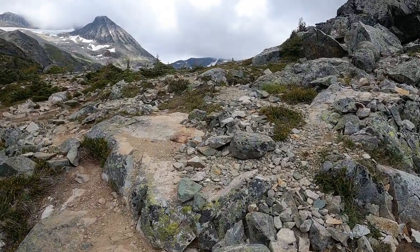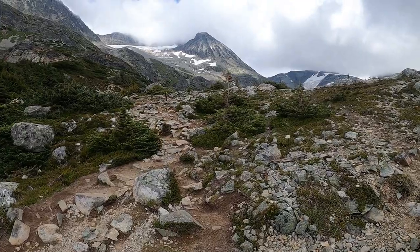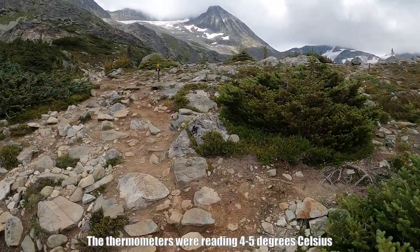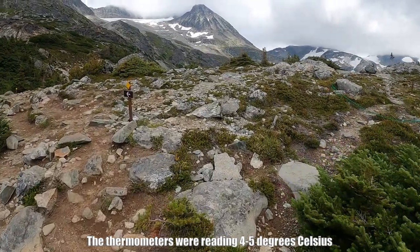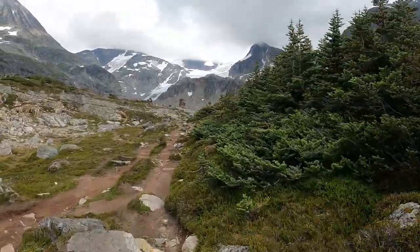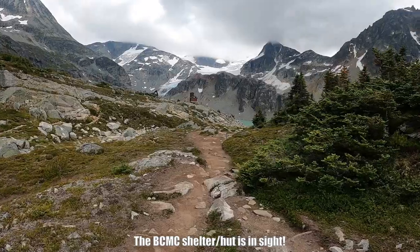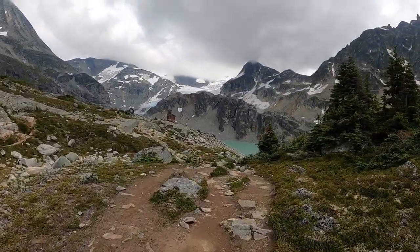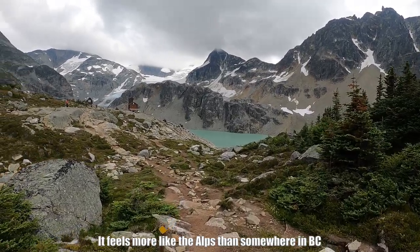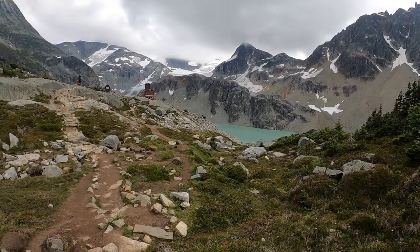Put on a jacket. Folks, we're here. So this is Wedgemount Lake. Gorgeous.